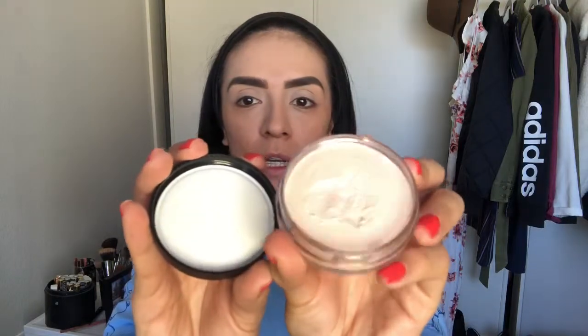For the primer, I used the e.l.f. Poreless Putty primer. This is what it looks like. It is kind of like a dupe for the Tatcha primer. But this one, I don't know yet exactly how it's going to wear out. This is the first time I tried it on my whole face. This is supposed to help moisturize and grip makeup for all-day wear, smooth the skin and prep it. It glides over the skin, smoothing over imperfections for a poreless effect. I have very visible pores here. So far, I don't see an extreme difference in my pores, but we'll see how it wears out with the makeup.